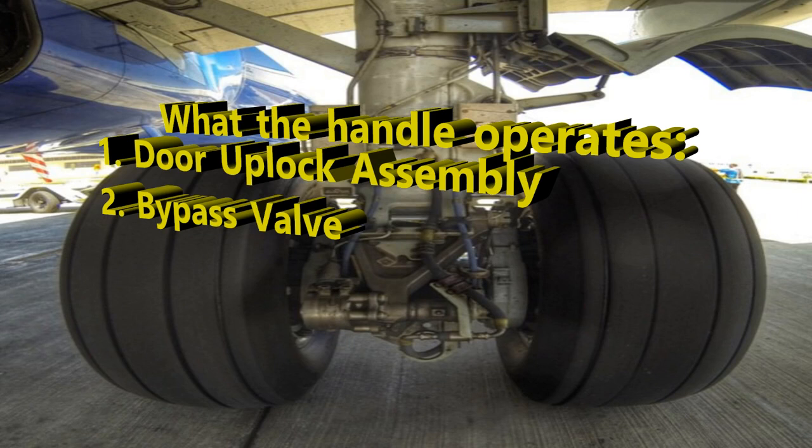And then the other component that it's connected to is the door up lock assembly, so that it can unlatch the actual door to the bays. It's actually rotating a hook so that it can release that door. And then after that, of course, gravity is going to take over and the door will open. All right, so just keep in mind the fuse pin, etc. You may see that as a test question.